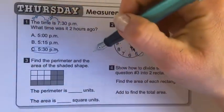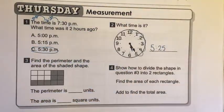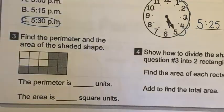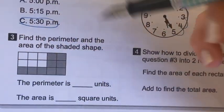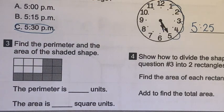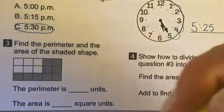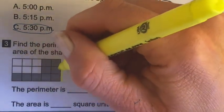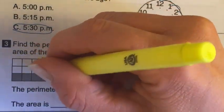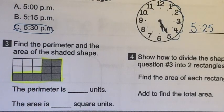Okay, find the perimeter and the area of the shaded shape. So they don't care about this part. They're looking at this shaded shape. Let's zoom in on that and have a look. And so it says the perimeter is how many units? Perimeter, remember, think perimeter highway goes around the outside of the city. Perimeter, we will count the perimeter. So I'm just going to highlight what we're counting here so you can see. This here is the perimeter. You see there? That's the perimeter.